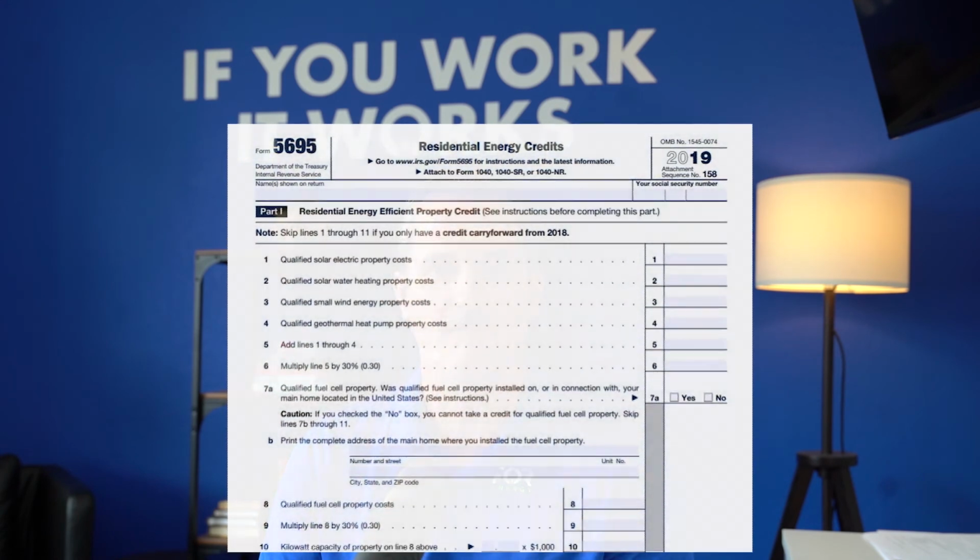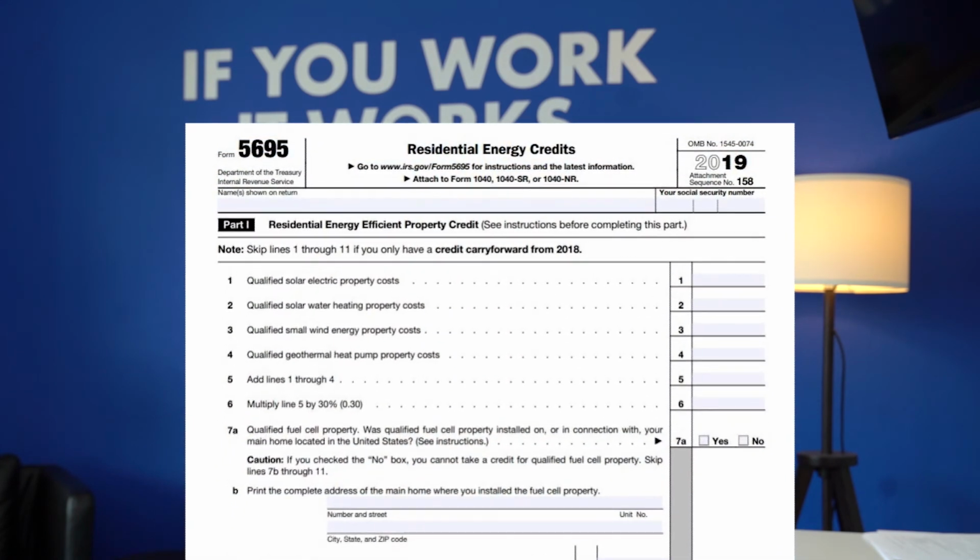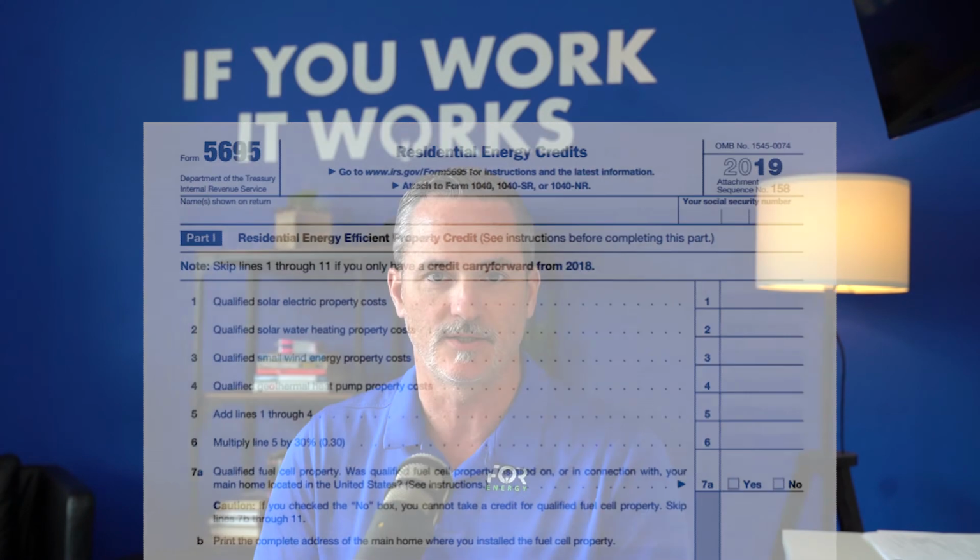Let me ask you this. When was the last time the federal government paid for any kind of home improvement project you have going on in your house? If you have further questions, please seek out the help of a CPA or an accountant that can better explain this. It's a Form 5695 that you would be submitting. Very easy to process, very easy to fill in, and very easy to take advantage of.